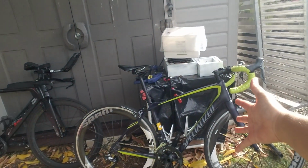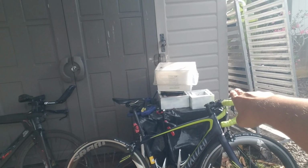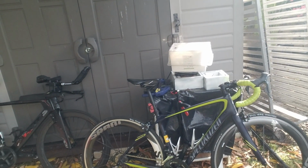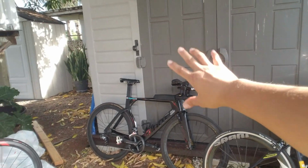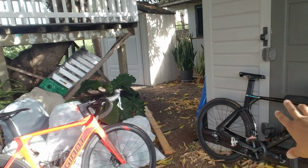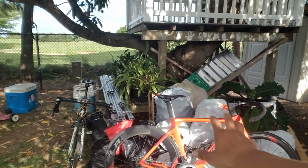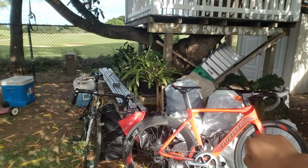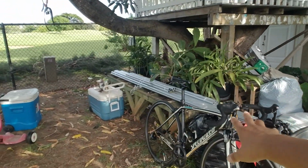The Ruby endurance bike. Super comfy. I just gotta get a longer stem. Comfort wise, super comfy. Rigid, not comfy. Little more compliant, but adjust the tires for comfort, but still comfy for an aero bike. Really good all around.